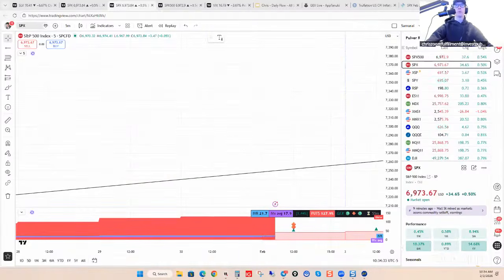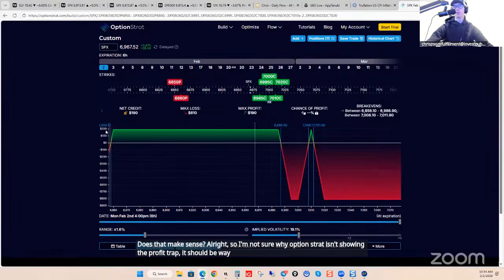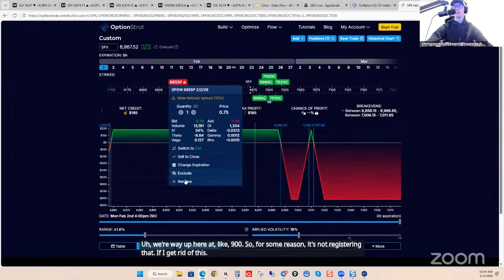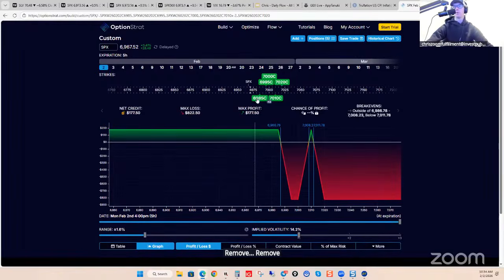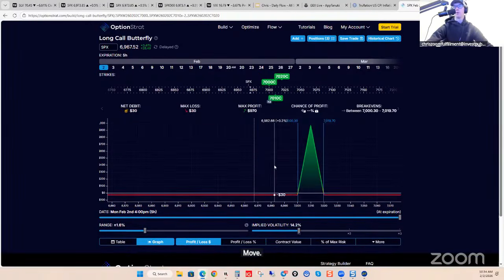All right. So I'm not sure why OptionStrat isn't showing the profit trap. It should be way larger. This shows a max of around $200. We're way up here at like 900. So for some reason, it's not registering that. If I get rid of this, remove, remove, remove, remove. Yeah. What the heck, dude?